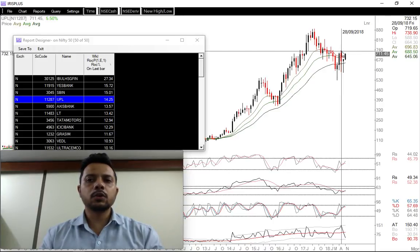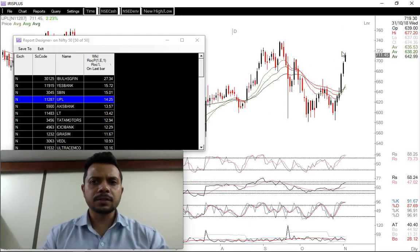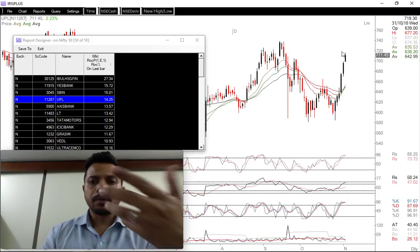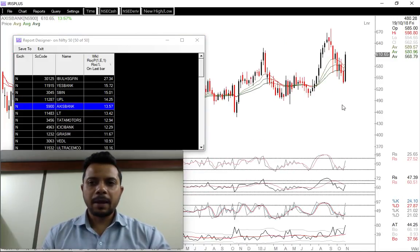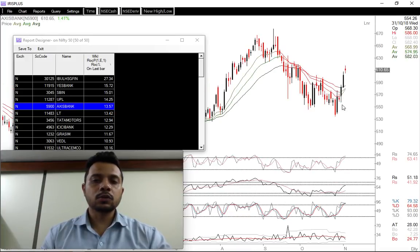An important level for UPL would be that 740 mark. If it sustains above that, you've got a move. But look at the daily chart, around 6 days of straight move, very likely it's going to ease off, right? Axis Bank, big 13.5% move, and the daily charts have also improved a lot.